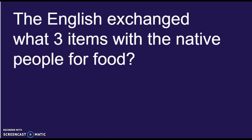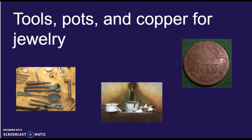The English exchanged what three items with the native people for food? In other words, this is what the English gave to the Native Americans, while the American Indians gave them food. That was tools, pots, and copper for jewelry. If you notice, all of these things were made out of metal, and the metal was what the Native Americans really wanted.